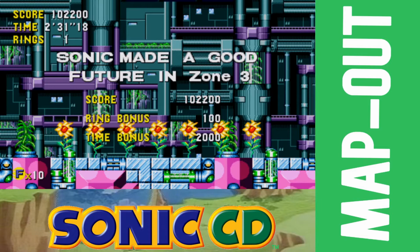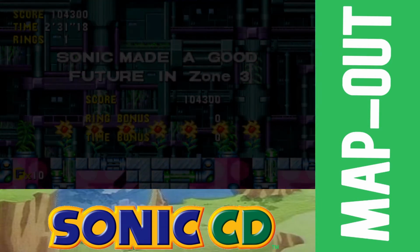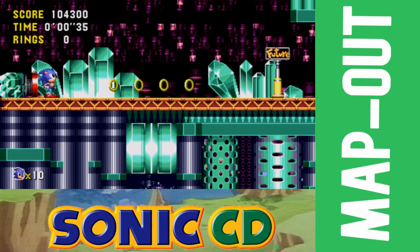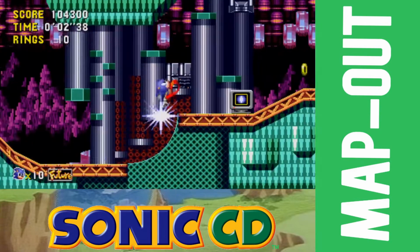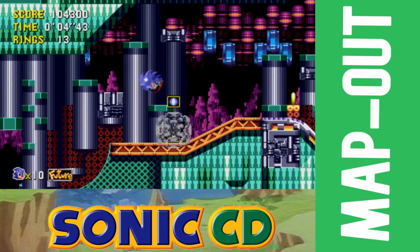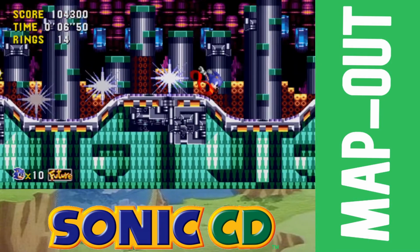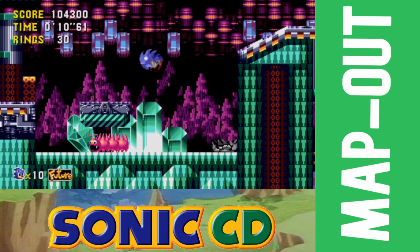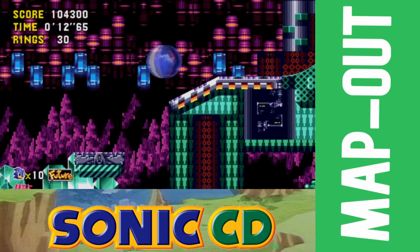Next we go to Quartz Quadrant. They can't all be gems, but this one is made of quartz. This one is neat. I think it does follow up from Tidal Tempest well with the crystals and stuff. It does still kind of look cave-ish. Yeah, and almost mystic cave-ish.